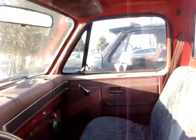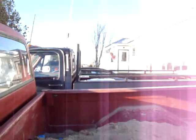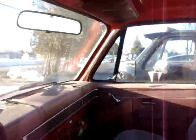Well, there you have it. 4.3 liter. Gonna be a 4.3 liter K30 with the 833 overdrive.